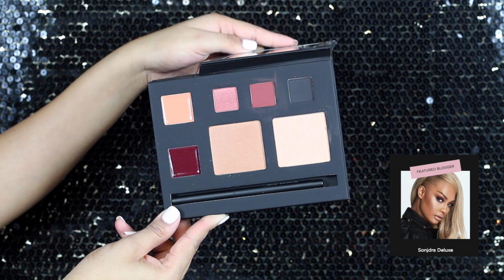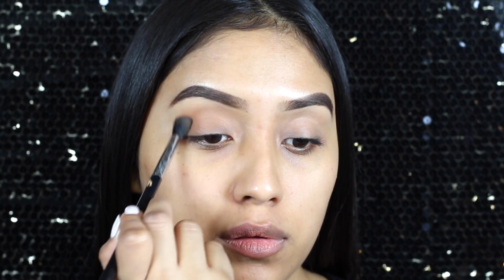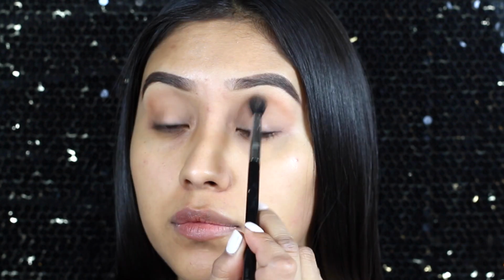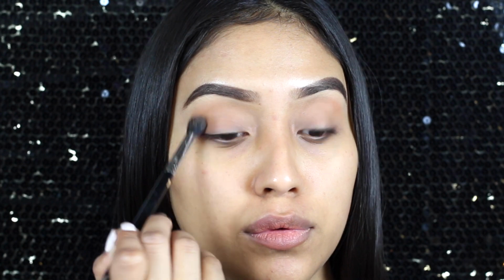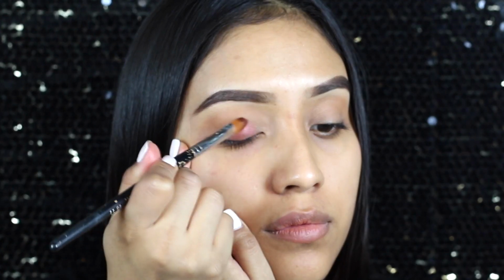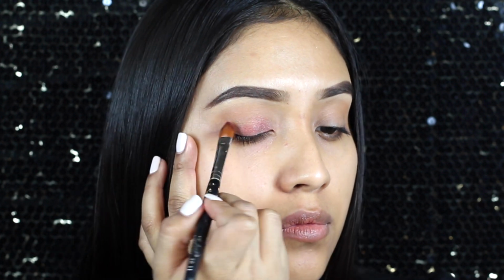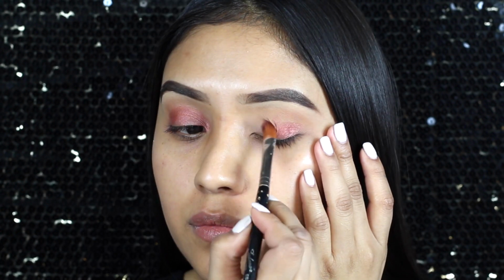So I've been using the Deck of Scarlet for around 2 months now. It's actually a subscription service in case you guys are interested. I believe it's $29.95 every 2 months that you can get a palette, and it includes 3 eyeshadows, 2 lip products, and cheek products as well. So I'm just going to be using it this month. I was really excited with the colors, so I wanted to use it for this Valentine's Day look.